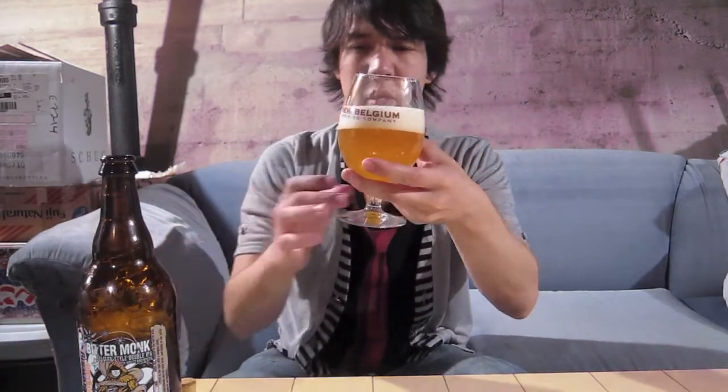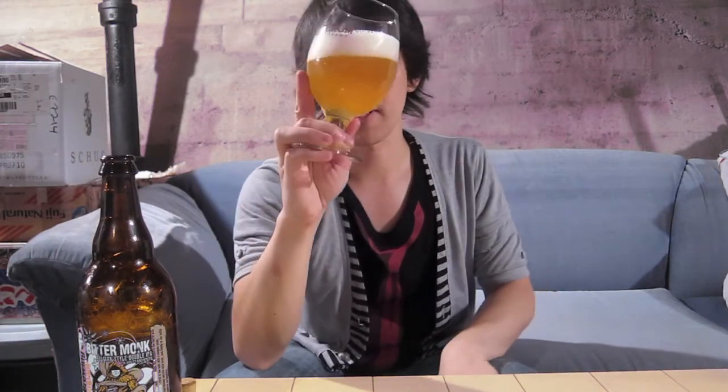Alright, so decent amount of head. It's very cloudy, as you see. It's got this lemony cloudiness to it. Let me check the aroma.